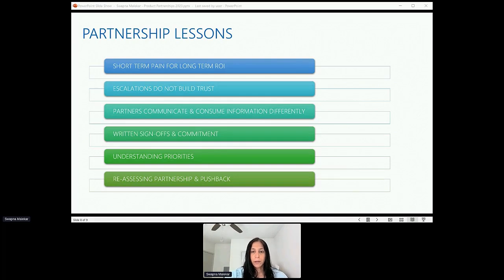And the last one is, do not be afraid to reassess your partnership frequently and push back when something is not making sense, because otherwise you will be spending precious time trying to get something to work when there might not be any future to the engagement. So reassess a partnership frequently in order to understand if this is something that you want to do, or this is the right partner to partner up with for the long haul. If it doesn't make sense, it's okay to push back and maybe even back out of that agreement or that contract.